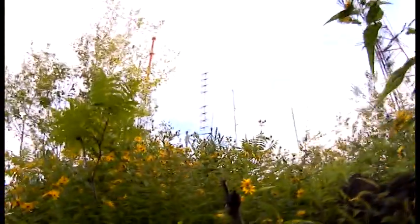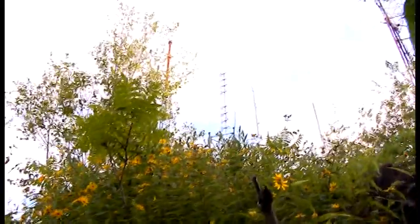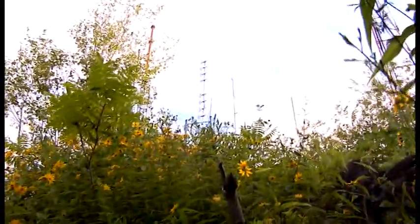We're just below the summit now, and there, overhead, are some of the communications towers that are so prominent on this rocky peak of Mount Tom. The trail narrows as we squeeze between the rocks on one side and the cliff on the other.